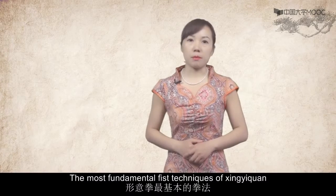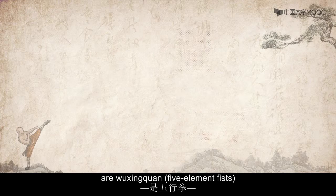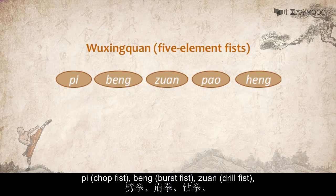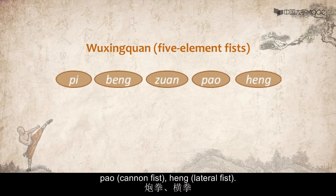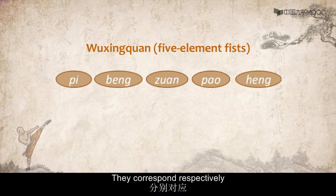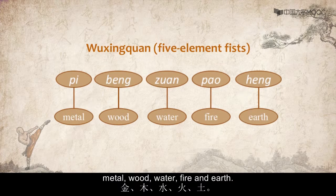The most fundamental fist techniques of 形意拳 are 五行拳, 5-element fists: 劈 chop fist, 崩 burst fist, 转 drill fist, 炮 cannon fist, 横 lateral fist. They correspond respectively to the 5 elements of metal, wood, water, fire, and earth.